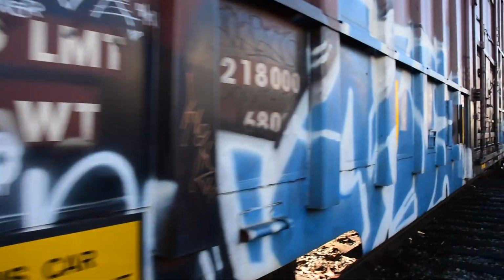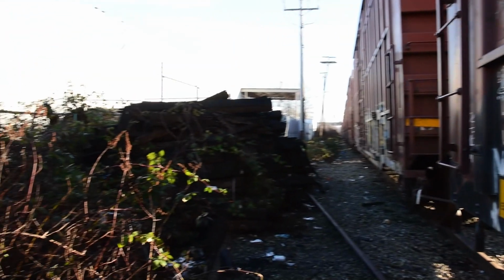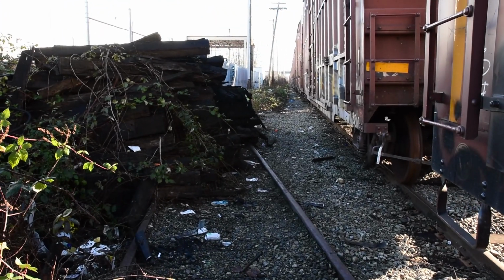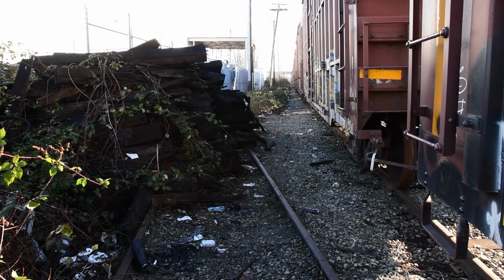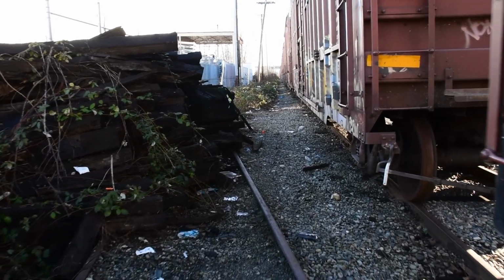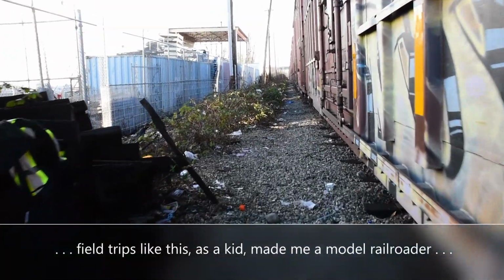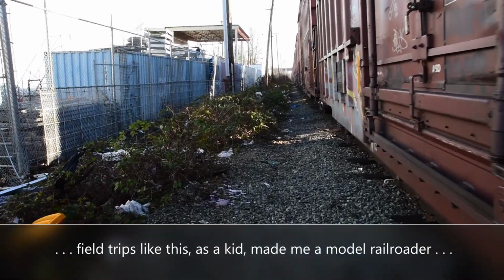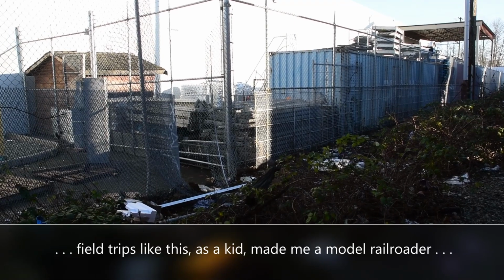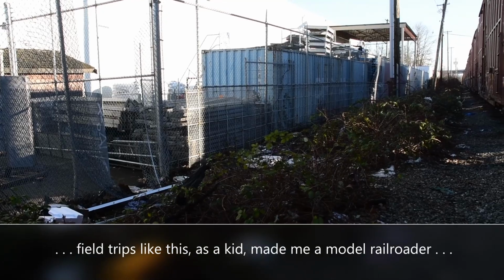But I find it a bit of an inspiration to actually come down here and see the back lots, lots of spurs and rail yards and stuff. I mean, you can't walk on all of it. This is easy access right here. You can see this is where people get access to it. Anyway, I thought I'd get out and go for a little walk and share that bit with you.